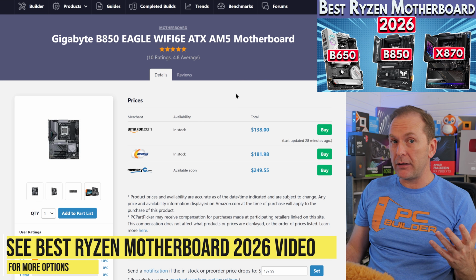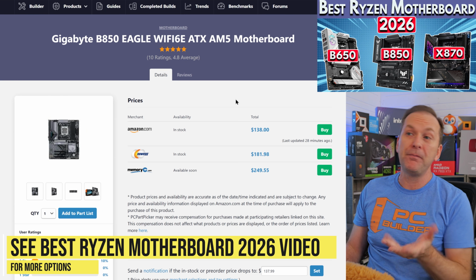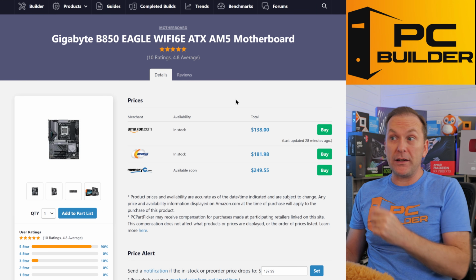There are some other boards out there that are a little bit more premium, but they come from ASRock, and I know not everybody wants to buy an ASRock board. Overall, though, I think this motherboard is great, especially at this price.